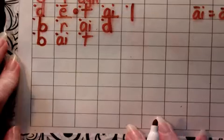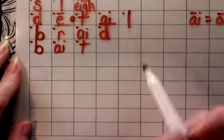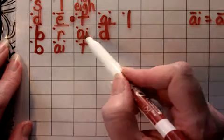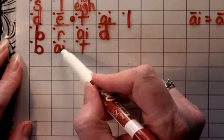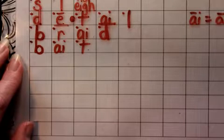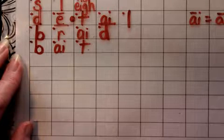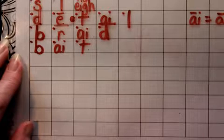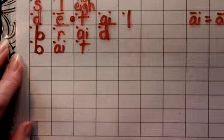Remember, A-I is used in the middle of a base word. The A-I, and then the final sound. Because in a little while we're going to change it. We're going to have A at the end of the word, and I'll show you when we're going to change it to the A-Y.